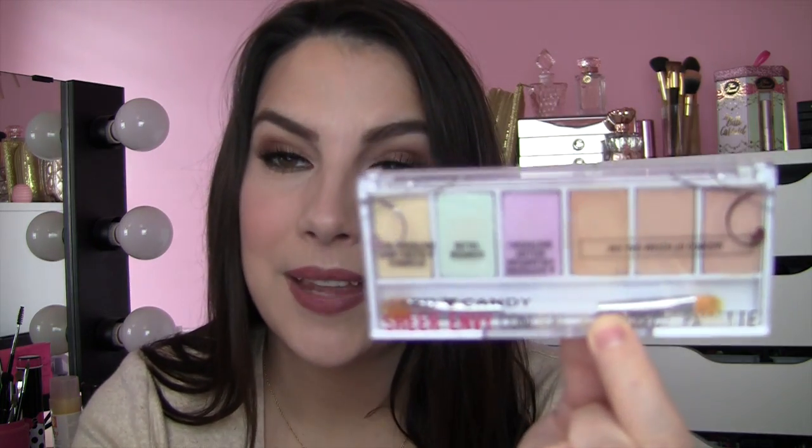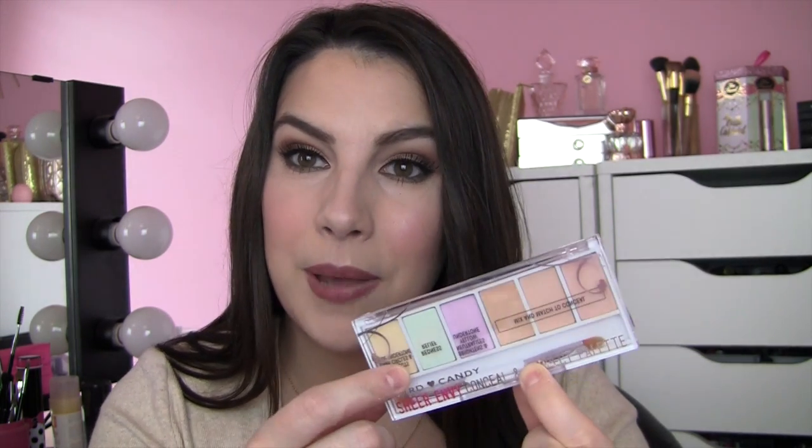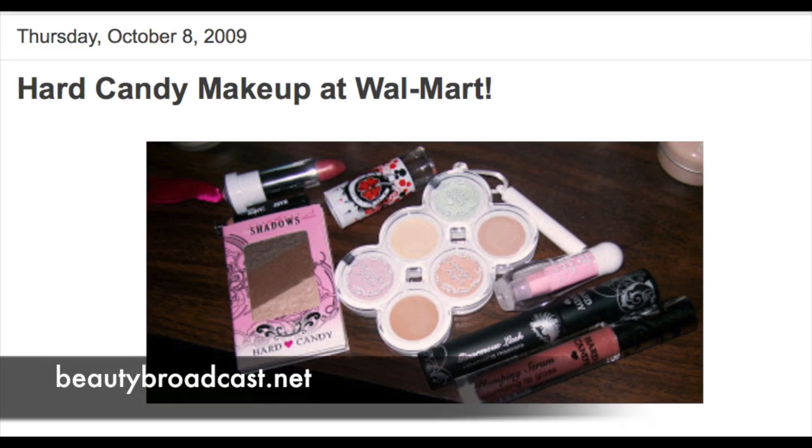I don't know how long I stood in front of this product thinking, should I try it, should I not? It's the Sheer Envy Conceal and Correct palette. Now, Hard Candy, when they first came into Walmart stores years ago, they came out with a palette that had this exact same amount of shades. It was 3 skin tone shades and 3 color correcting shades, and they were all little circles. I think I probably have a picture of this on my blog, so I'll pop it up if I find it.